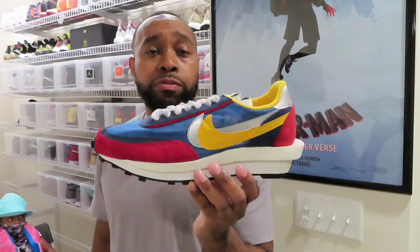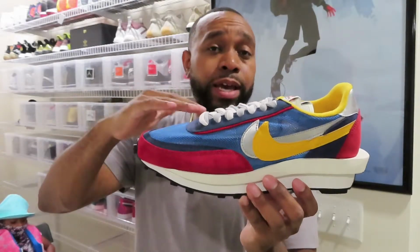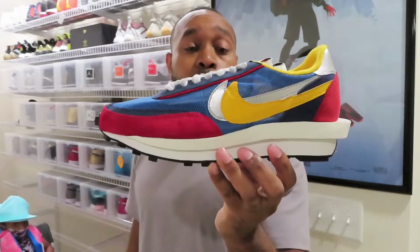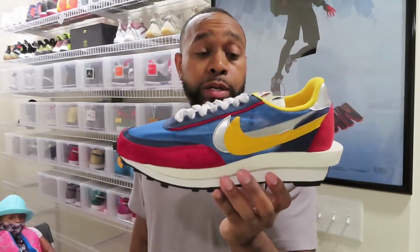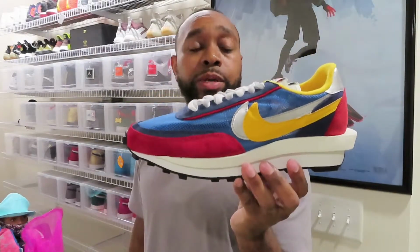The Blazers are probably the cheapest. In my size, they're floating somewhere between $310 and about $290. And then the green waffle Sacai, the last time I checked, is about $345. So who knows if the prices are going to go up or down. Doesn't necessarily matter to me. I like this. This is definitely a keeper.